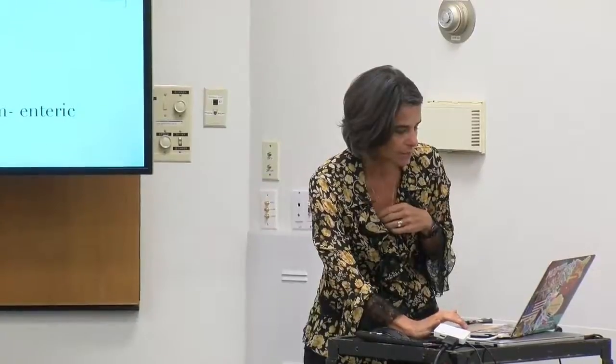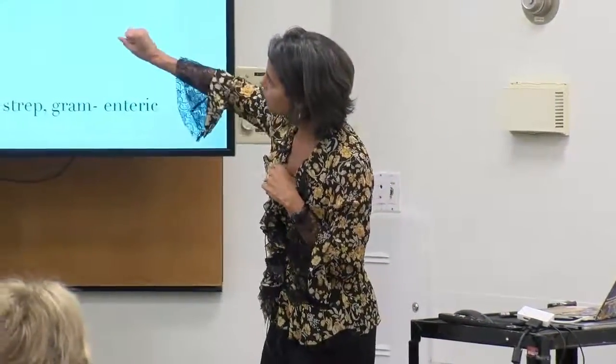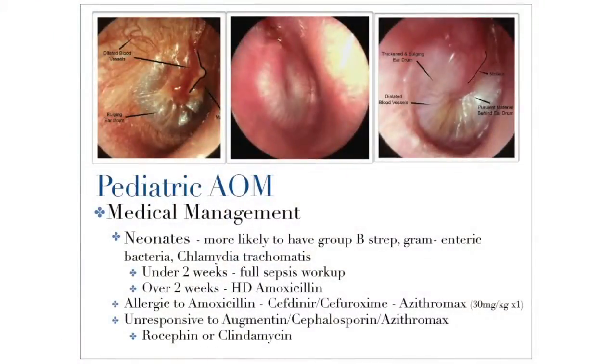There's another caveat to medical management, and that's a younger age group. These are just some pictures of different ways that acute otitis media presents. You might see that big bulgy red eardrum on the first day you treated them. When you see them back 48 to 72 hours, they may look like this, but it's an improvement. It's not as red, it's not as bulgy.